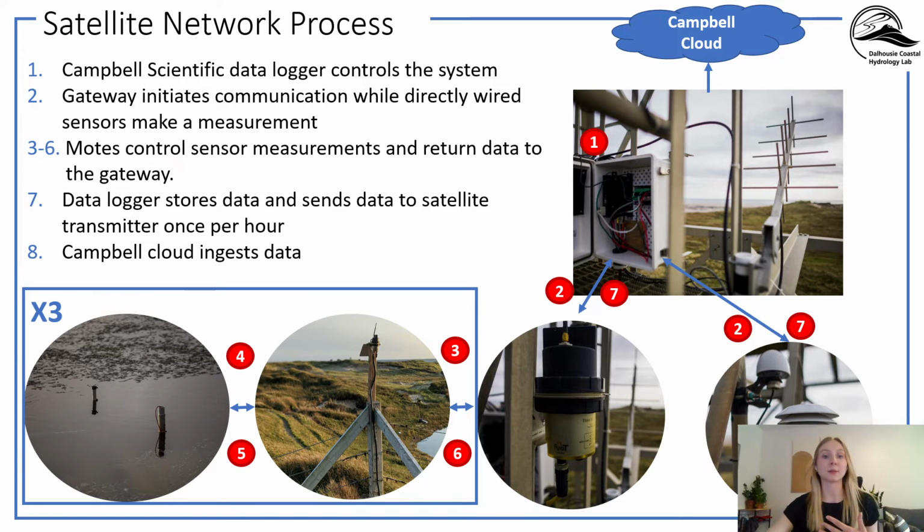The GO satellite system stores this data for a few hours, and in order to get that data back down, we had to develop a website using the Campbell Scientific Cloud, which we got a lot of technical support for, because that system is quite complex. But this Campbell Cloud website that we've developed is able to ingest this data and post it and make it publicly available on a website.